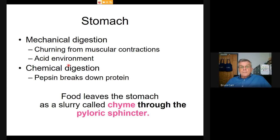Mechanical digestion in the stomach comes from churning, from the muscular contractions and the acid environment. Chemical digestion comes from the pepsin, and the food leaves as a slurry called chyme. It moves through the lower opening into the small intestine, an area called the pyloric sphincter. Now notice we've moved through hiatus and sphincter areas, meaning we can contract the lower part of the stomach to restrict the flow, but there's no wall, there's no flap, there's no valve. It's basically an open tract all the way down.